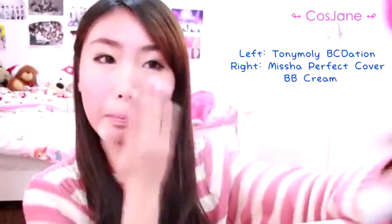But the coverage is medium to high, I would say. If you layered more, you will definitely get a higher coverage compared to some of my other foundations and BB creams I'll talk about later. It feels pretty nice on your skin, but sometimes it can be a little bit drying, especially because I have oily skin, and even with that it feels dry. So if you have dry or sensitive skin, it might not really work for you.